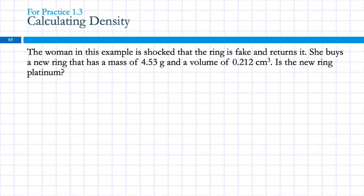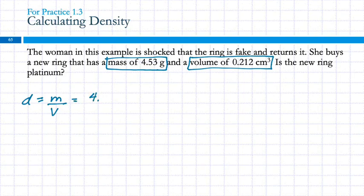So follow-up question. The woman in this example is shocked that the ring is fake and returns it. She buys a new ring that has a mass of 4.53 grams and a volume of 0.212 cubic centimeters. Is the new ring platinum? So we're going to calculate the density, right? Density is mass divided by volume. Here we've got mass of and volume of. So we can just put those in.